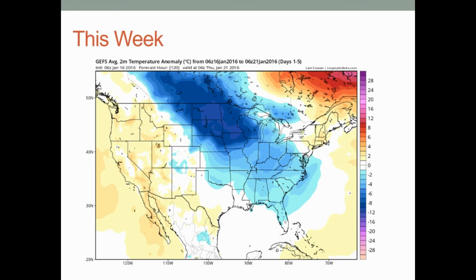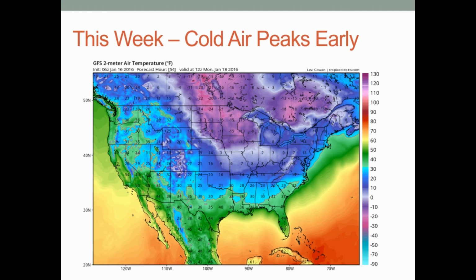But pretty much the entire Midwest, for the average for the week, looks like it's going to be unusually cold. Now the cold temperatures look like they're going to peak early this week, most likely Monday morning in most areas, but Sunday morning, Monday morning, Tuesday morning. But we see sub-zero temperatures over a very large area on Monday morning.